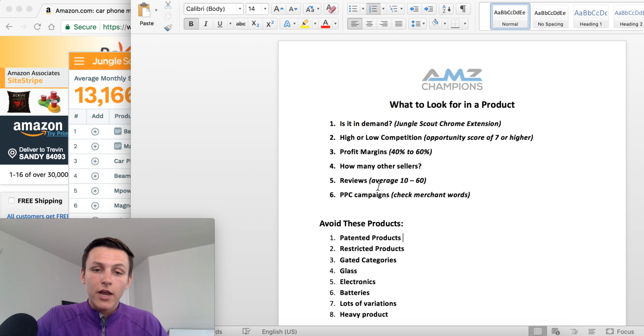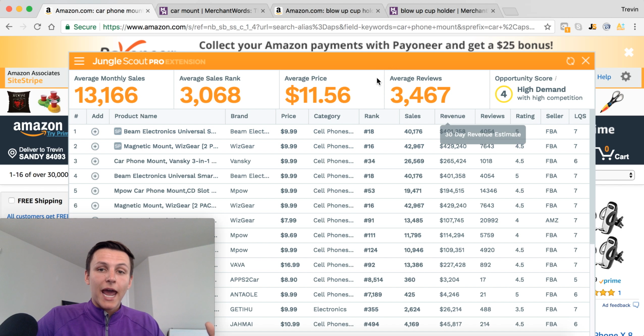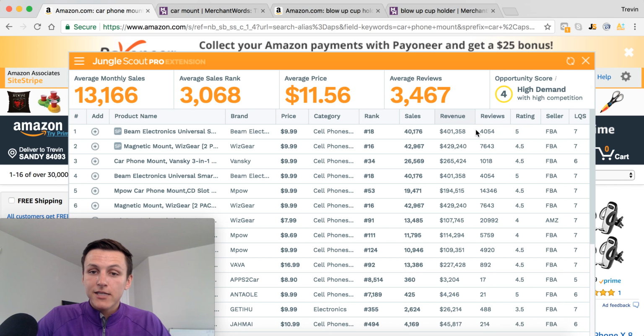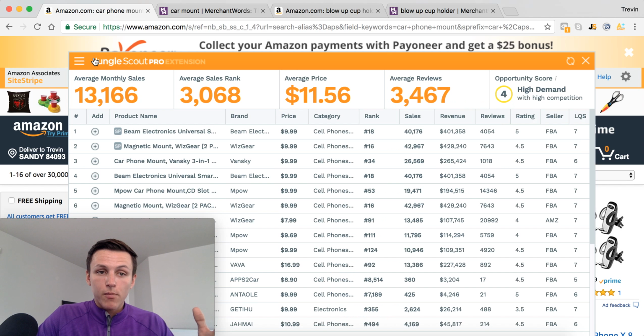and then you need to look at how many other sellers there are, and you're going to basically decide that with the reviews. So right here on the Chrome extension, we have the average reviews, which is 3,500. That is a ridiculous amount of reviews, and that is a ton. And so I recommend right here 10 to 60. So if you are a beginner, that is what I recommend, because it's going to be a lot easier for you to rank on the first page compared to trying to rank a product that the average reviews are almost 4,000, okay?